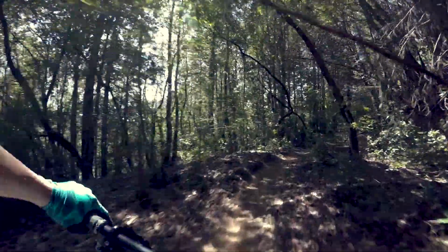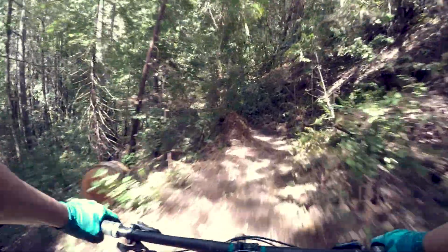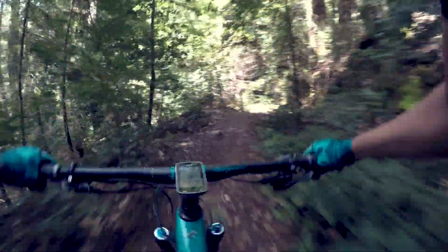All right, so another one of my favorites is the Methuselah downhill. This section has a lot of little jumps. Now, obviously, I'm not the best jumper, but I still had a lot of fun.